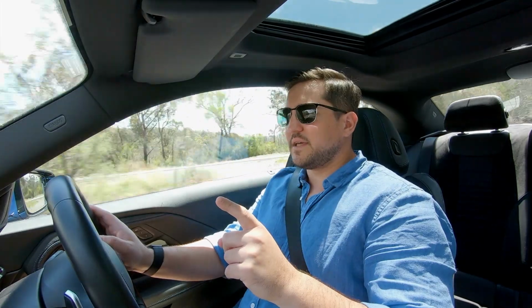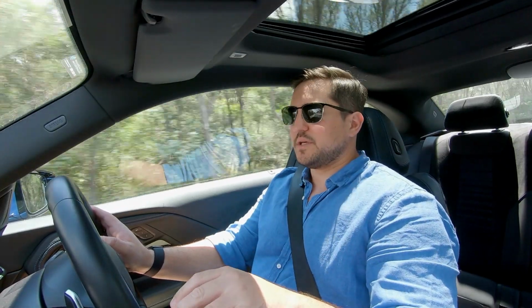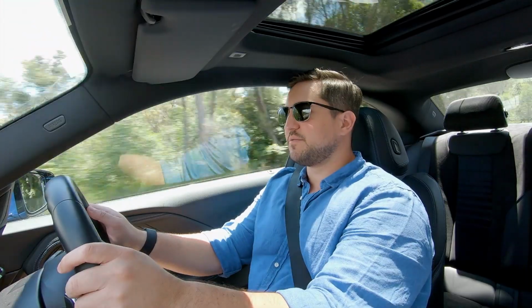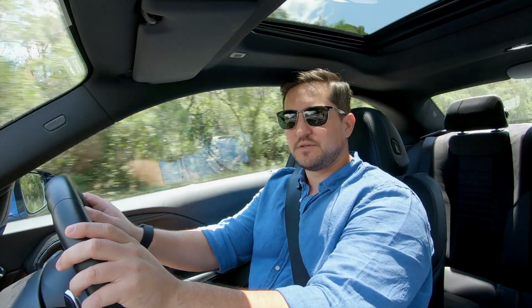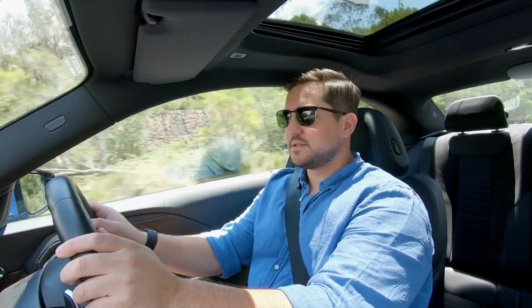I think what I'm saying is, I want the M2, but for a lot less money, you can be happy with this. I think this is a really nice, fun car. It kind of reminds me of the Toyota 86, to be honest. Just a nice, finished, well presented car, maybe like the Toyota 86.